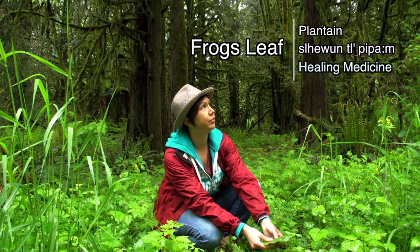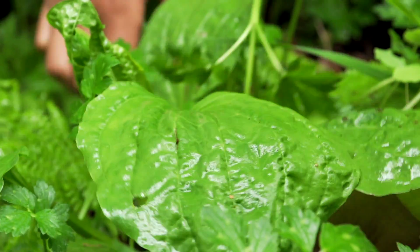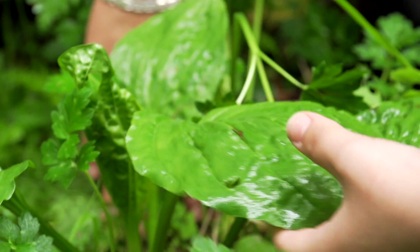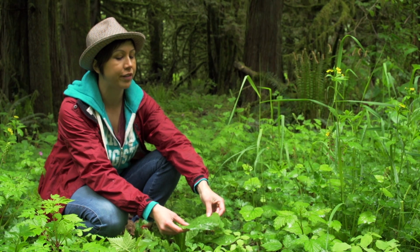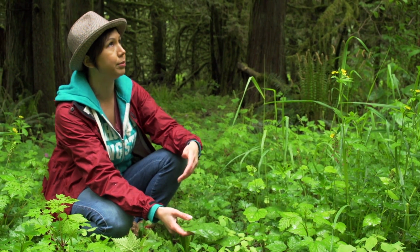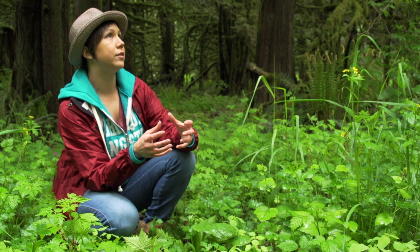This is frog's leaf, and it's named that because it looks like the back of a big frog. There are so many uses, endless uses, for frog's leaf. When they're small, they're edible. There's lots of nutrients, vitamin K and vitamin A, in frog's leaf. It's also called plantain. Something like this works really well in a skin medicine.